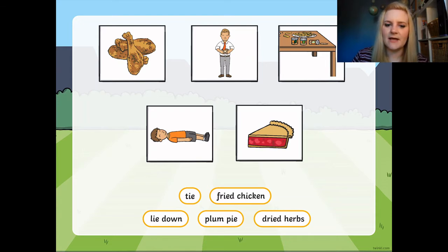So we've got some pictures here and we've got some labels at the bottom. Can you match them up? Have a read of them and see which one you think is the right picture. So let's start with this one here. Dipped tie. Can you remember? He's dipped his tie in, so if we click it, there we go, it matches to the right one.